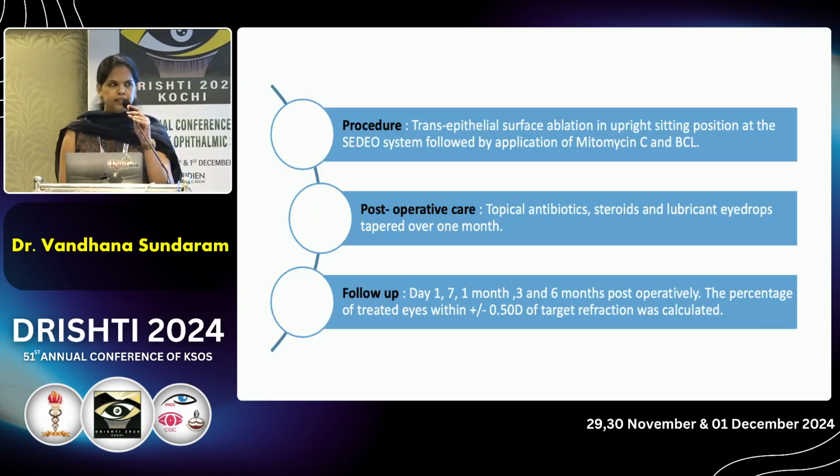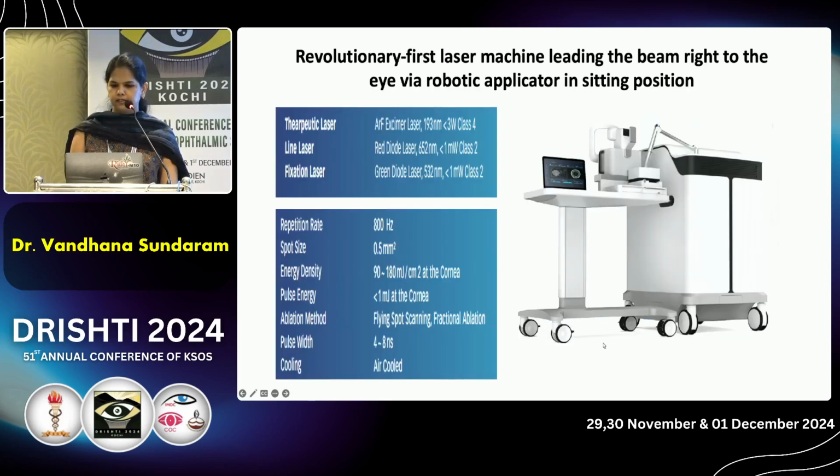The procedure included a transepithelial surface ablation in upright seated position with the Sedeo system, followed by application of mitomycin C and BCL. Post-operative care included antibiotic, topical steroids and lubricant eye drops, which were tapered over 1 month. Follow-up was on day 1, day 7, 1 month, 3 months and 6 months post-operatively. The percentage of treated eyes within plus or minus 0.5 diopters of target refraction was calculated.